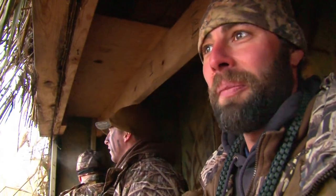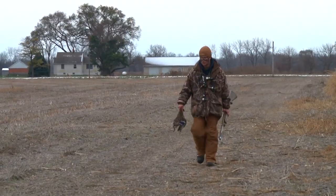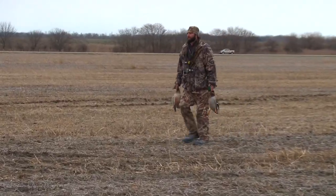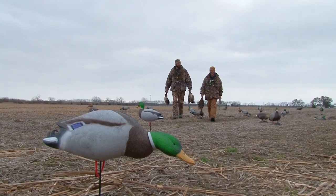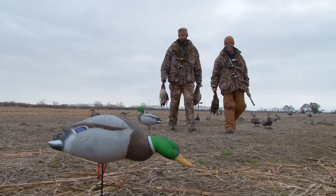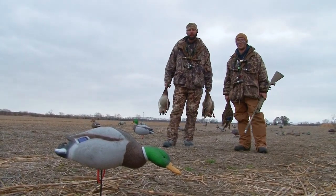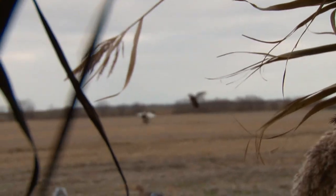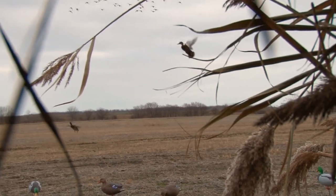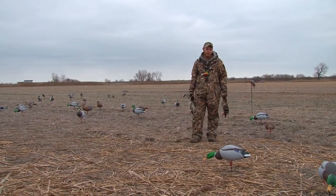Good job. Had probably 100, 150 birds come in. I think we dropped quite a few of them. Did pretty good. Yeah, we're hunting over these Flambeau decoys. We got a few older decoys here. We're hunting over these Stormfront 2 decoys with a UV paint scheme on them. They're working real well. A lot of times when you get a big flock like that coming in, you want to let some land, but with as many birds pulling in behind us, we decided to take some, and we did pretty good.